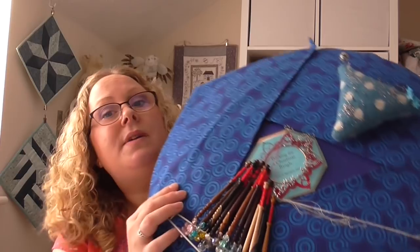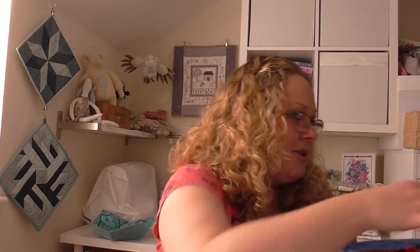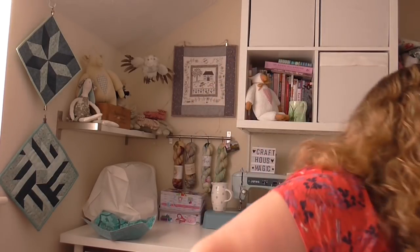I'm hoping to get some little simple tutorials on bobbin lace done before the end of the year. I keep thinking of other things that I need to do first, but there we go, that's my Christmas decoration that I've been working on. So that's my sort of entry to the Christmas craft along that I'm doing.